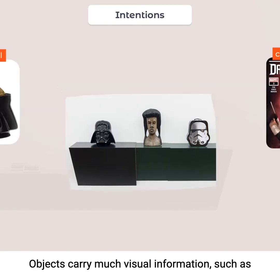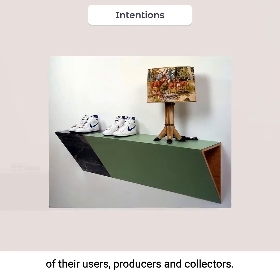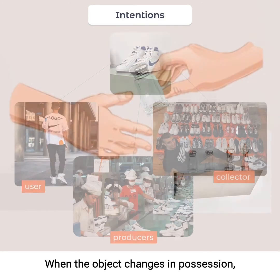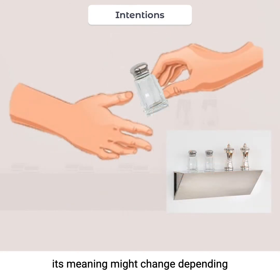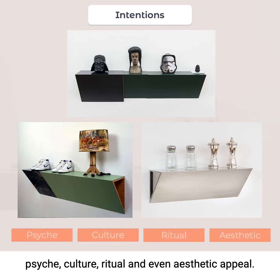Objects carry much visual information, such as the social and cultural identities and memories of their users, producers and collectors. They could have sentimental and practical values, as decided by the owner. When the object changes in possession, its meaning might change depending on the owner, yet its genealogy remains. What Steinbach is interrogating is how these objects, singular or juxtaposed against other objects, give meaning to the owner and the viewer, and how they reflect the community's psyche, culture, ritual and even aesthetic appeal.